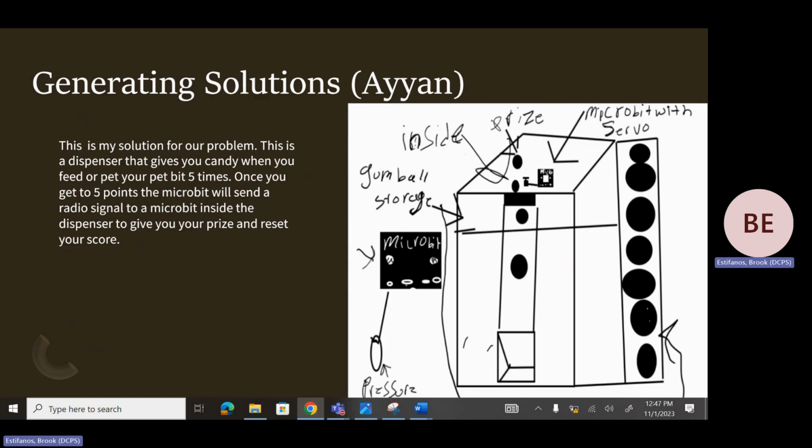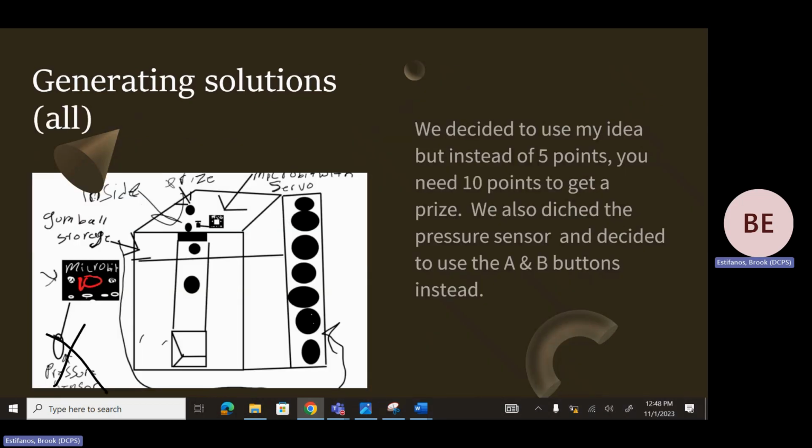This is my solution for a problem. This is a dispenser that gives you candy once you feed or pet your pet 5 times. Once you get to 5 points, the microbit will send a radio signal to the other microbit inside the dispenser, and it'll give you a prize and reset your score. We decided to use my idea, but instead of 5 points, you need 10 points to get a prize. We also ditched the pressure sensor and decided to use the A and B buttons instead.